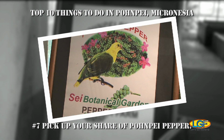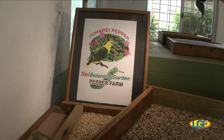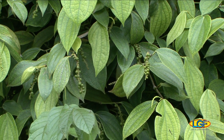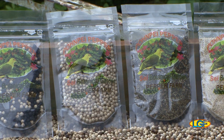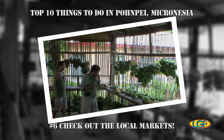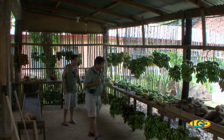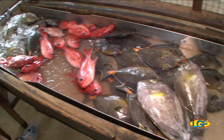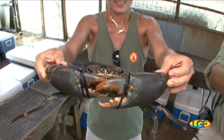Number 7. Don't forget to visit the Pohnpei Pepper Store. The pepper here is considered by culinary experts as the best tasting pepper in the world. It is a special treat to bring this back home for your family as well as for your friends. Number 6, check out the local fish market. Some of the items for sale here you'll recognize, others you may not, but you'll certainly see something you'll want to take home for dinner.